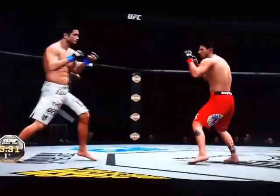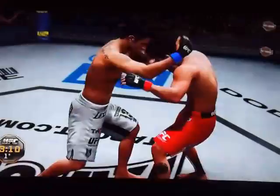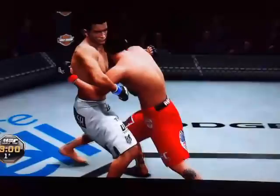Body shot. And now he's answered. He caught the kick. Bam. Takes him right down. Oh. Well over 2 minutes remains in round number one. Big right hand. And back to full guard. Side control. Got the over-under here.